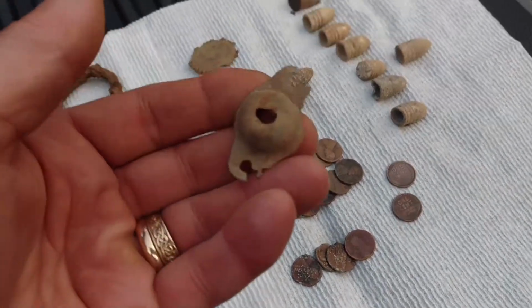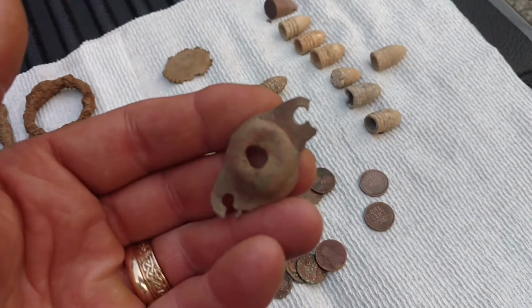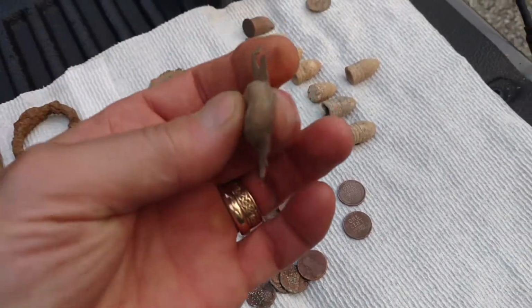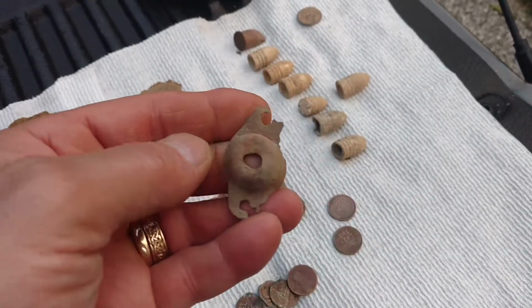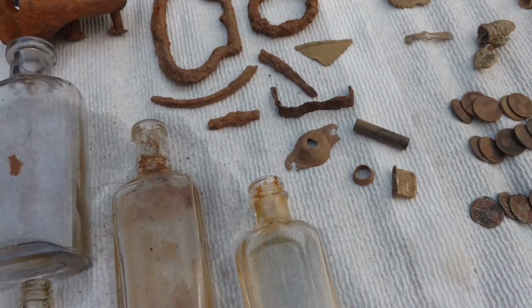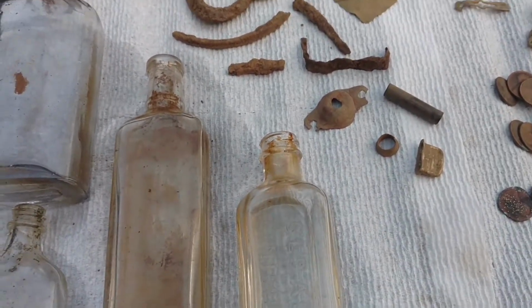This took me a while to figure out what this is, but it's actually just a part to a... this would be nailed up to the inside of a window, and then a shade would fit into that hole, and that was meant to hold one side of the shade.